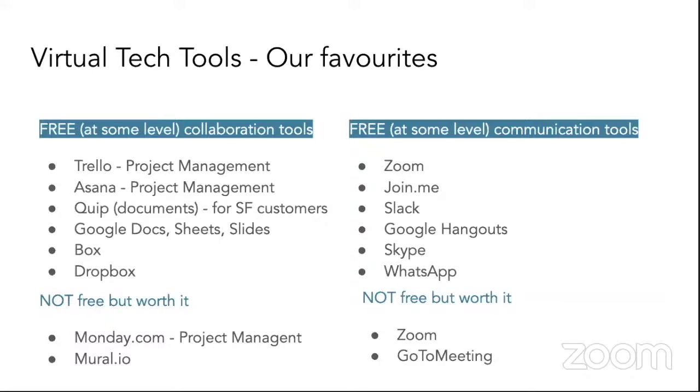Gabriella from Salesforce.org shared with me that Quip Documents, which is a very cool collaboration solution, is now free for nonprofits during the crisis. So check that one out as well. This entire campaign is built and collaborated using the Google Suite of Documents. This particular presentation is using Google Slides, and we have our Google Sheets and our Google Docs. So definitely free and very easy to use to collaborate with your team. Box and Dropbox are very similar, but not the same.